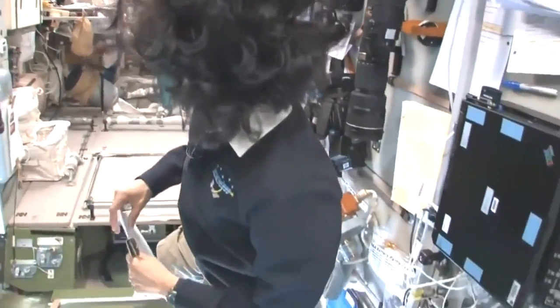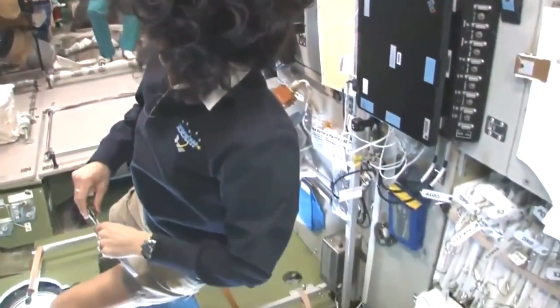We're going to check out our Soyuz real quick. Make sure it's ready to go. All right, back to the Soyuz.